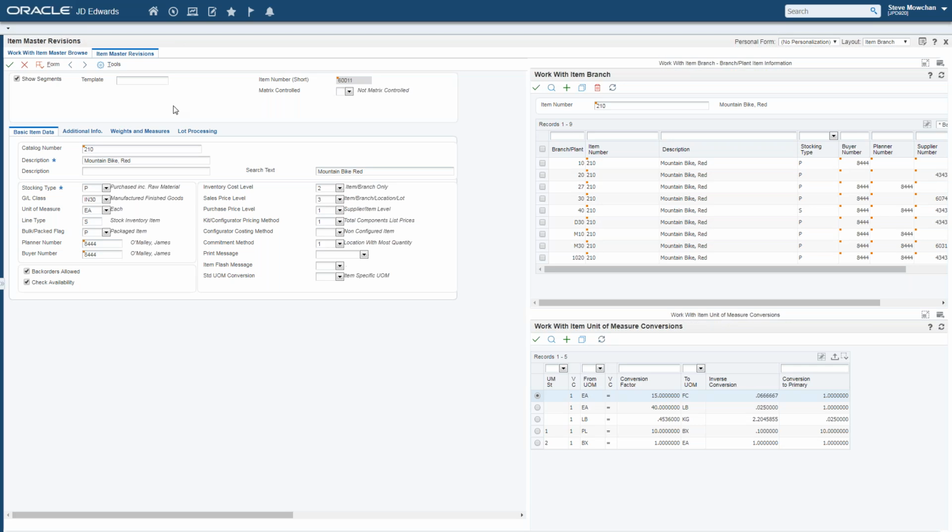For item 210, notice that it automatically brought up all the warehouses available for item 210. So it shows me where this item is located and in what warehouses across my system, across my company. And then also, it's brought in unit of measure conversions for this item. I didn't have to go in and load these screens. They loaded immediately as soon as I started working with this item.